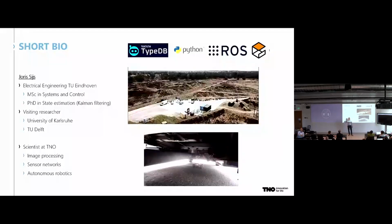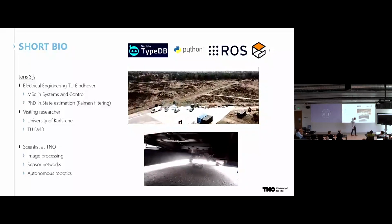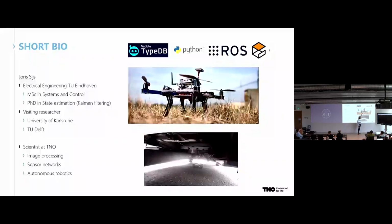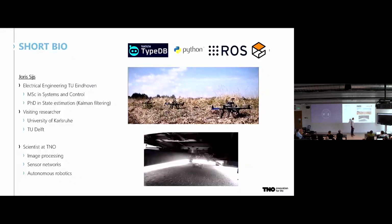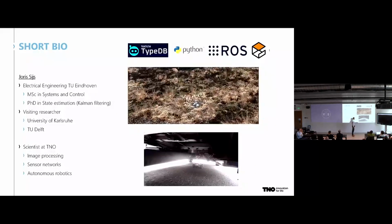Oh, it's still a bit glitching. I'm not sure what happened. We are over here, and these are the duct tape drones we were using. That's the marker that we needed to detect.